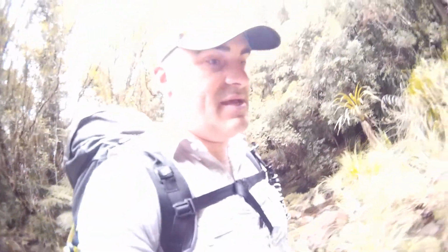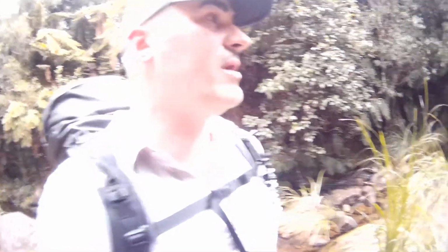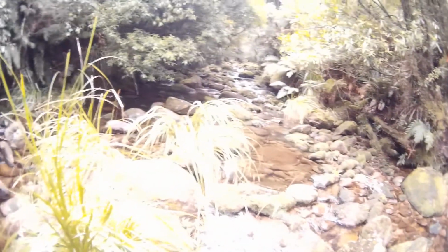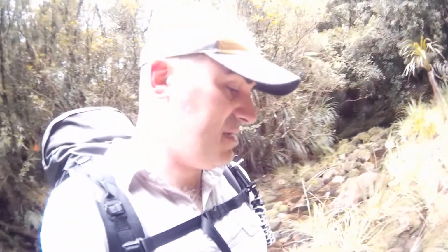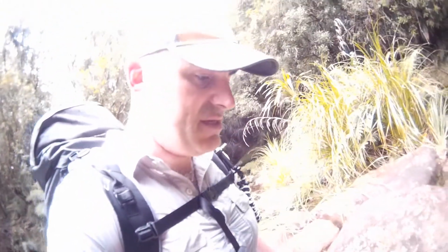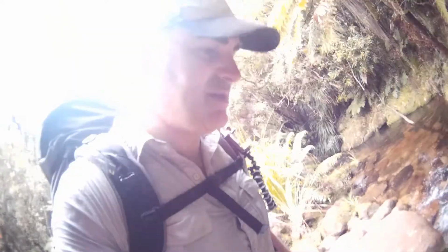Otherwise, these could really pick up really quickly, and the river water level can rise really quick. But I would not like to be crossing these if it's been raining really heavy. Luckily I think this is the hardest one today, and it's only just starting to rain, so fingers crossed we're good for the rest of the day.